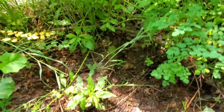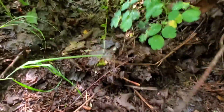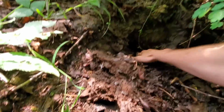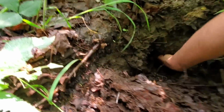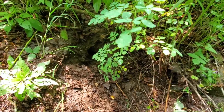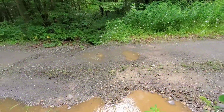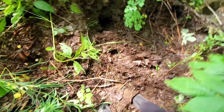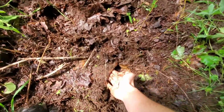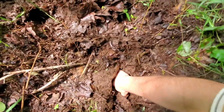So it doesn't look like it's rotted out. It looks like, is this the entrance to it? Is this the entrance to our culvert pipe? I don't think I can find it. There's just so much mud. Yes, indeed. Nope. Here's the entrance to our culvert pipe, not where I was. This is it right here.